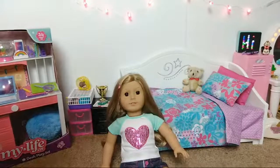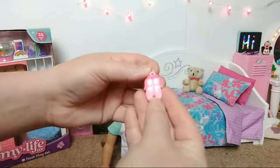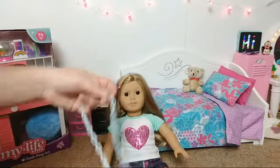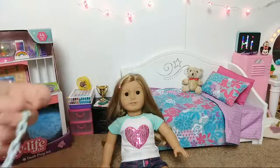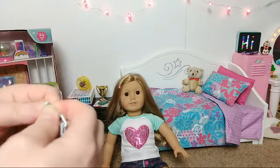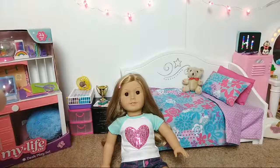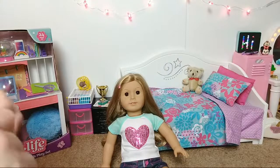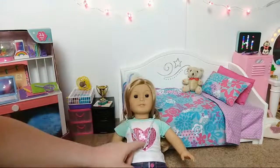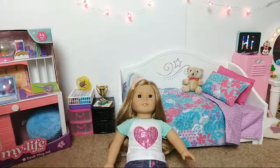Mm-hmm. And I have ballet shoes. And they come with like a little clear clip for you to clip them on the necklace. So let's clip one on. You can put more than one, I guess, but it's probably going to be a little long on her. Oh, you can adjust it. So let me see if I can do that real quick, because I want to put it on her head. Yeah, pretty much on the back of mine, so it's the same ones you can get on yours. You can make it as short or long as you want, which is nice.